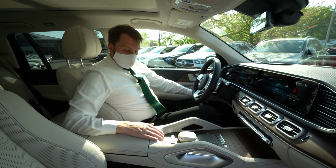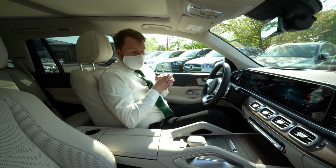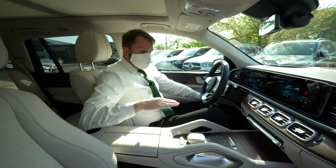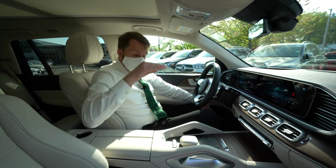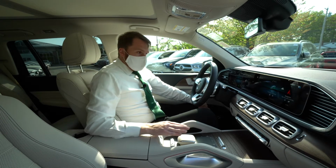This GLS does have an air suspension, so it's essentially like you're going to be riding on a cloud of air. You can lower that down for better fuel economy. If you're doing maybe some off-roading, you can certainly lift it up. That control is right down here on the armrest.